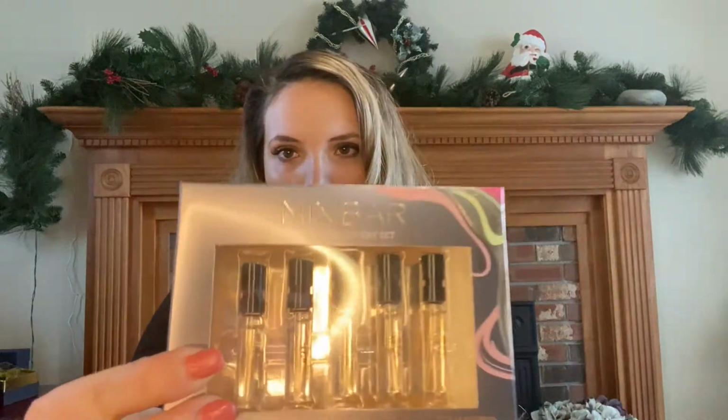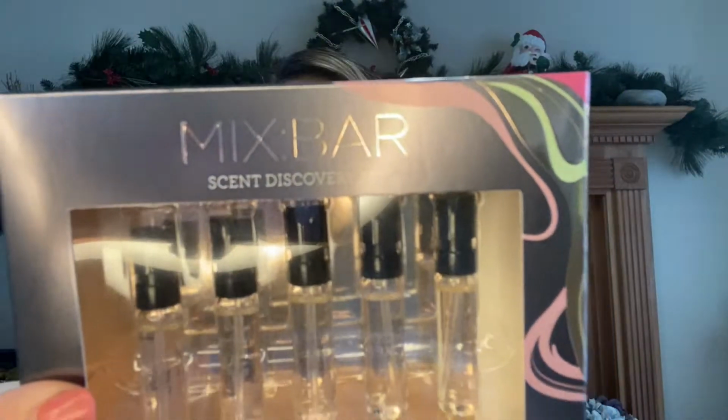It's the Mixbar Discovery Set. And they had larger ones too. You didn't have to just get this Discovery Set. They also had the individual fragrances that you could get. The thought process behind Mixbar, from my limited research, is that it's a company out of New York, and they want you to mix and match. So a similar premise to a Jo Malone, but it's pretty budget friendly. The Discovery Set was $20 American, and you do get 5, so about $5 each.